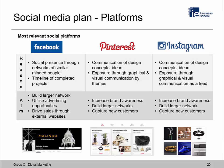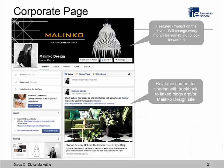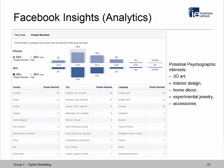Pinterest and Instagram, they just communicate the design concepts and they allow us to increase our overall presence and network as well. The corporate web page, that's what it looks like now, and it's generally being updated once a month or twice a month. Again, it depends on the release of the products.